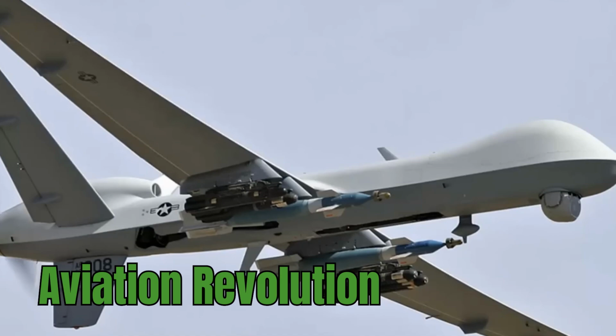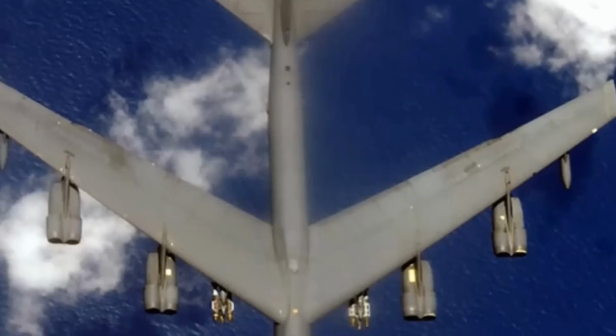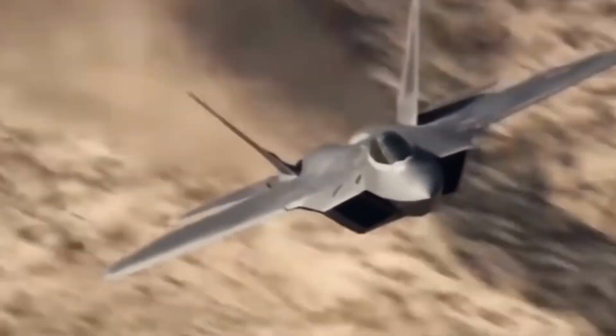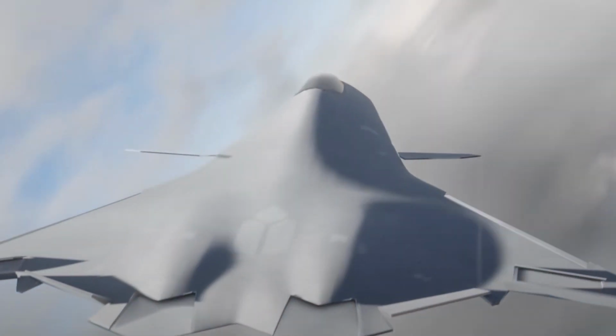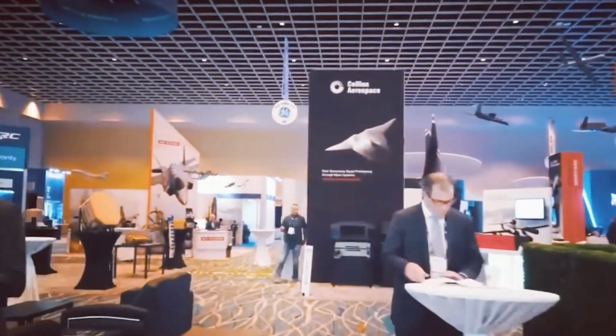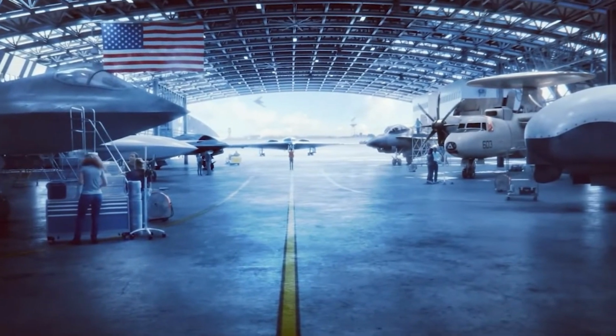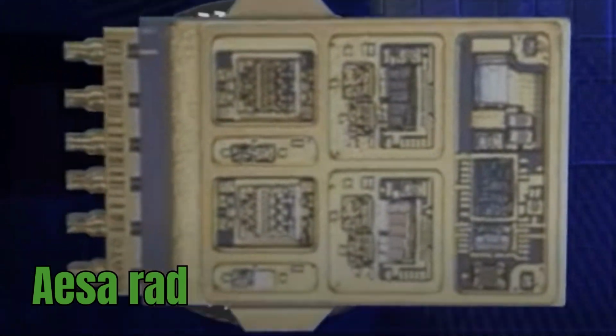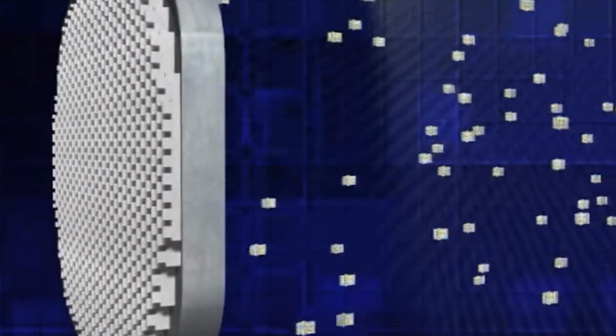Aviation Revolution. The initiative known as Next Generation Air Superiority, or NGAD for short, will create the fighter that will assure American air superiority in the future, much like the F-22 Raptor has done so admirably for decades. The elongated blended fuselage of the new NGAD fighter, which seemingly defies the laws of physics, will make it sleek and aerodynamic. Three revolutionary technical advancements, as well as AESA radar, stealth, and adaptive cycle engines, will be housed inside its fuselage. AESA radar. In addition, the NGAD program involves creating brand new, cutting-edge active electronically scanned array radars that will power the fighter's all-kill capability.